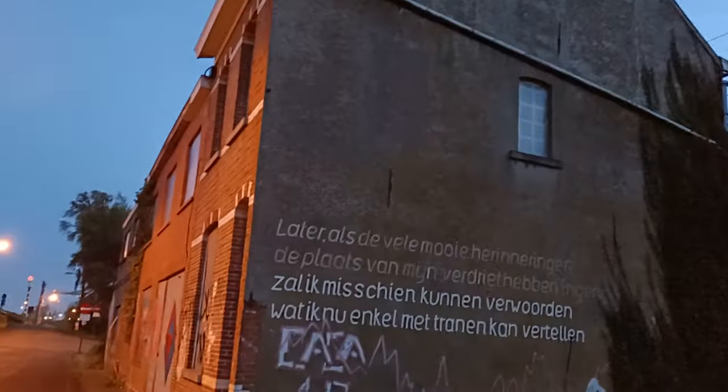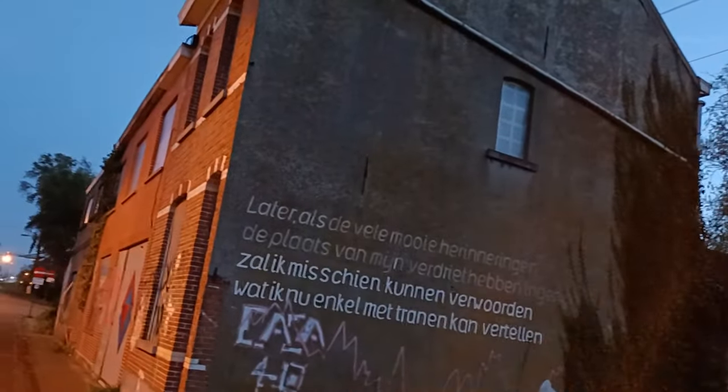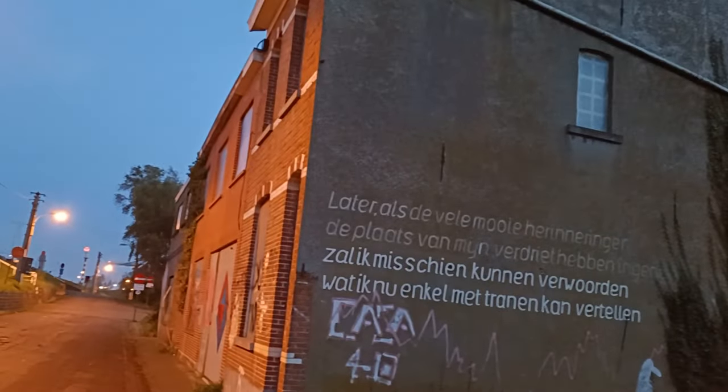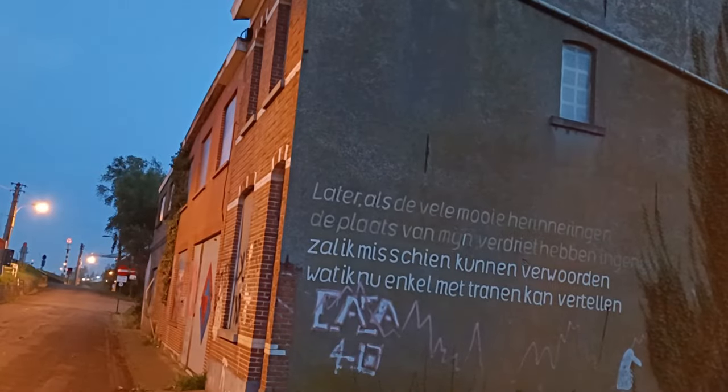It's about people who are upset about losing this beautiful village. And it is true, because it's sad it's lost. And we even saw some terrible people here already, so the people who still live here are not that lucky. So yeah, it's sad.